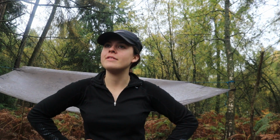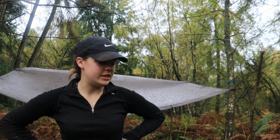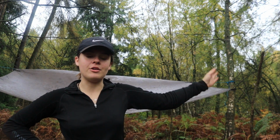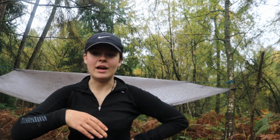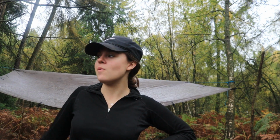So I have now set up my tarp, as you can see behind me. I just collected 4 poles and then made 4 pegs to make a kind of flying configuration. Yeah, it's really nice having some more space. It was really cluttered in my Lavvu and there wasn't much room, so it's nice to put some stuff under there now, some more storage.